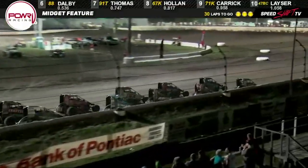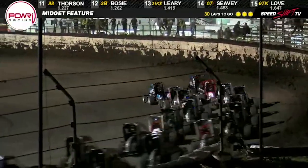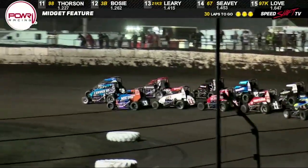Team Ez on row number 1, sitting down to the inside, Wise to the outside. The pace will pick up. The field tightens up. Green flag's going to come out, and we're back underway.